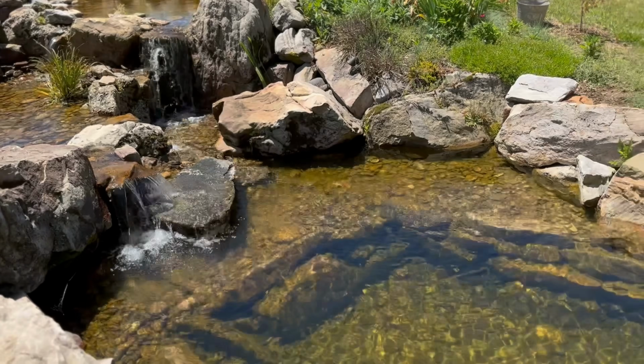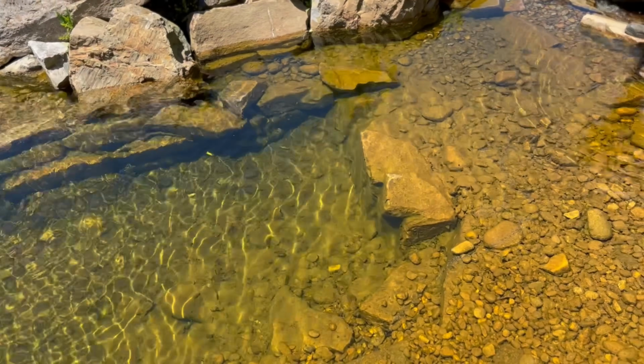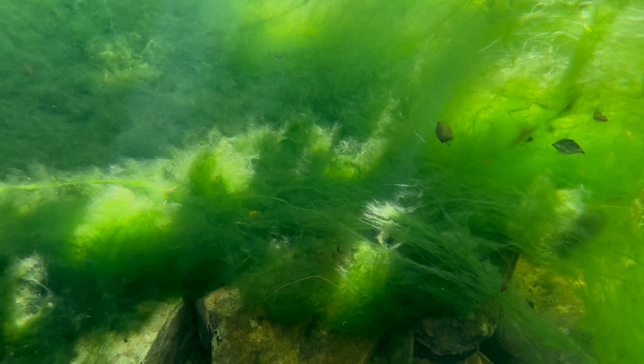There are a few different types of algae that we commonly see. Brown algae that forms a dirt-colored film over the surface of the rocks. String algae, which can form green blobs or hair-like structures. And then planktonic algae, which is what's responsible for turning the water green, and it floats in the water.